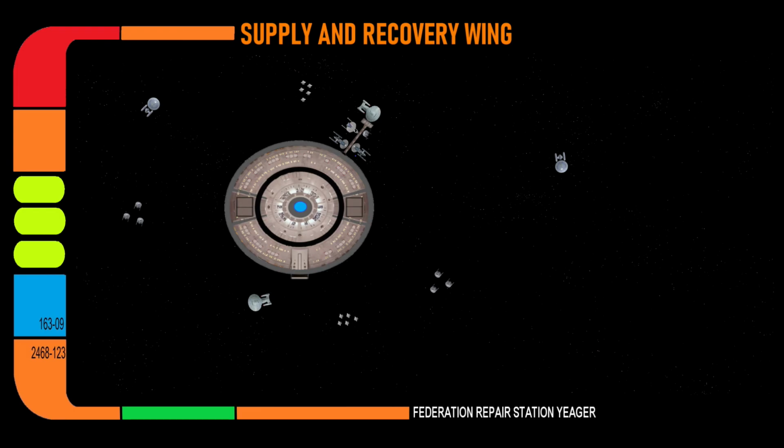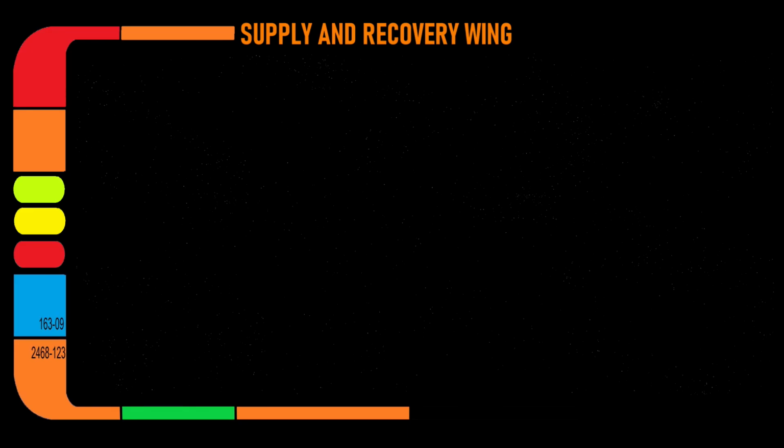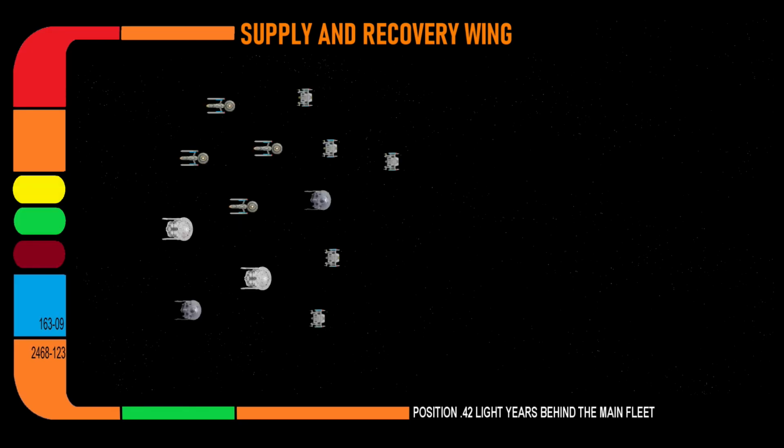What is not usually considered, but is very much part of fleet operations, is the Supply and Recovery Wing. This would be a small group of ships remaining far enough behind the front line to stay out of combat, but close enough to render assistance as needed. They would remain on standby until the fleet succeeded in eliminating the enemy or requiring assistance in withdrawing.